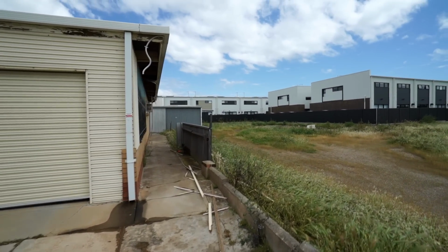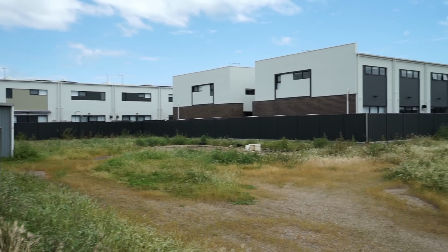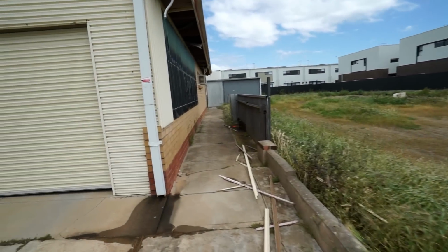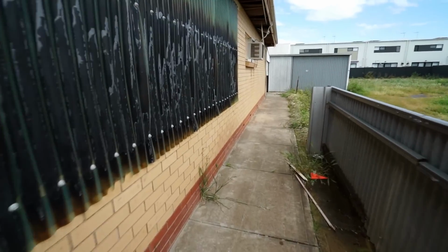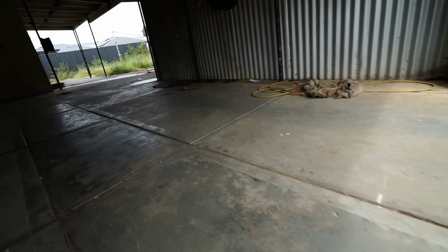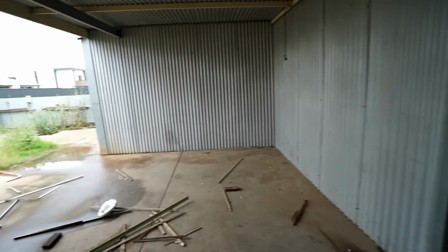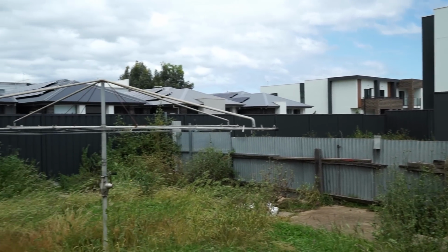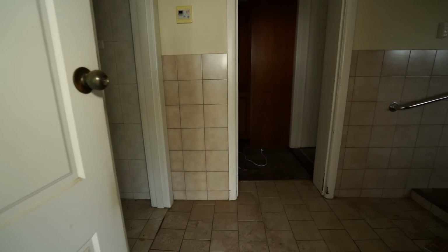But it's pretty obvious what's going to go up here. Check that out. It's just a sea of new units all around. But the yellow brick, the cream brick, suggests it's a 60s home, or late 50s, possibly even a 70s, early 70s. We'll have a look. Big shed there. Yeah, even more over there. Everywhere you look, this whole area has been redeveloped. I don't think there's any salvage bins out there, so we might be all intact.